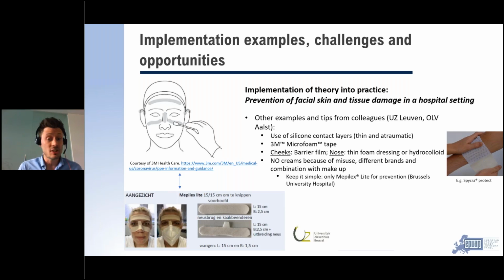And I also benchmarked with other colleagues, other hospitals, also very important. And some other tips I can give to you. Some hospitals work with silicone contact layers, and I think about Mepitel. We also work in Belgium with Spicra. Those are also options that you could consider.